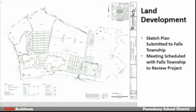We've already had an initial meeting to talk to Falls Township and let them know. One of the things we'll talk about is that during construction, we will lose parking on the site. Particularly, as you know, the construction will be placed on the corner where the gravel lot is. So we want to make sure that parents, particularly of 8th grade, 9th grade, and 10th grade students, are aware that we will have a very limited amount of parking on the school campus.